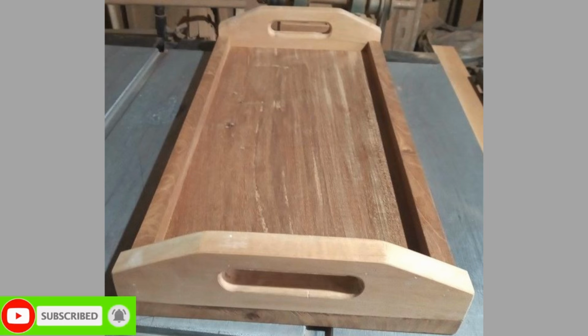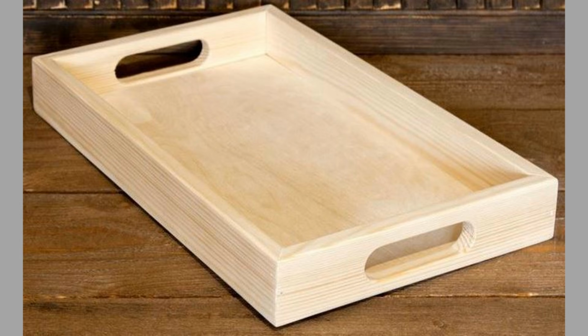Well, dear viewers, there you have them. Our profitable wooden tray crafts design ideas anyone can create for personal use or income generation.